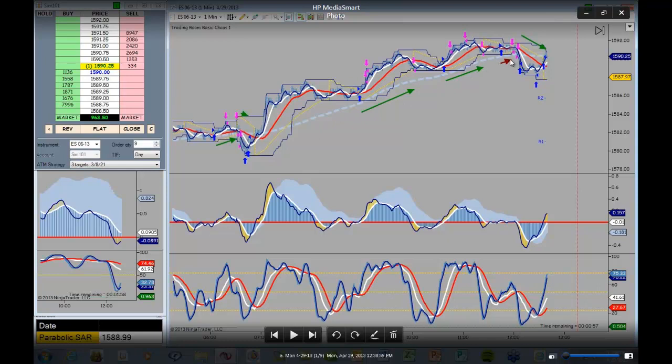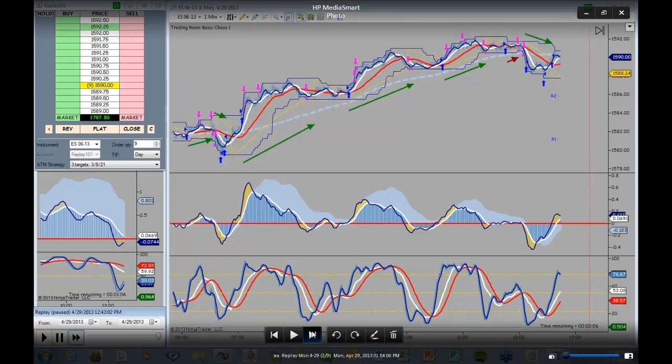Then there was a bit of a fake out here on this long trade, and finally a short trade at the end. Now, let's see how our replay improved on that. Same day, this is the replay. These two are the same. This time around, we caught this trade, and the others as well.